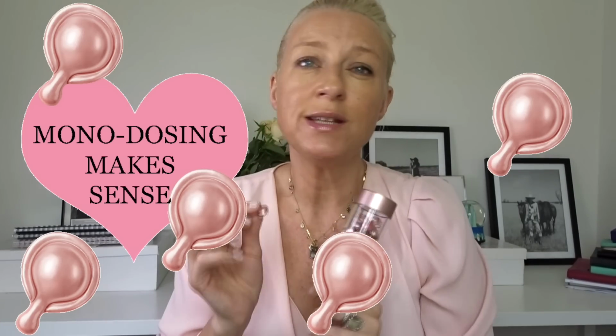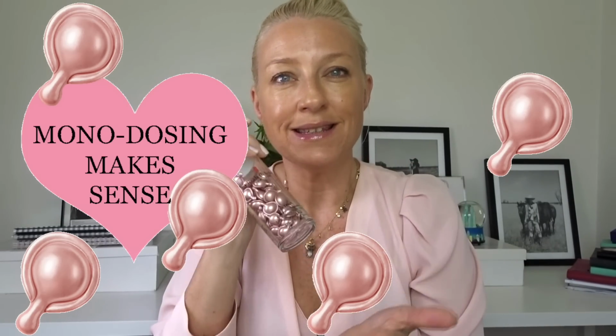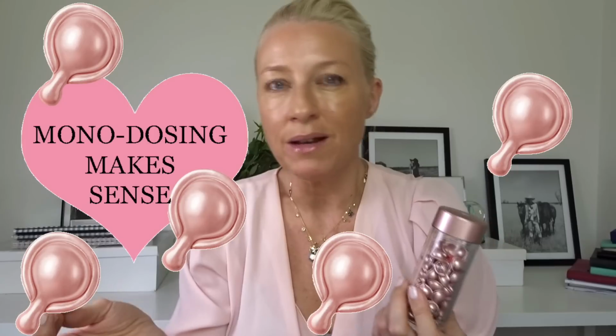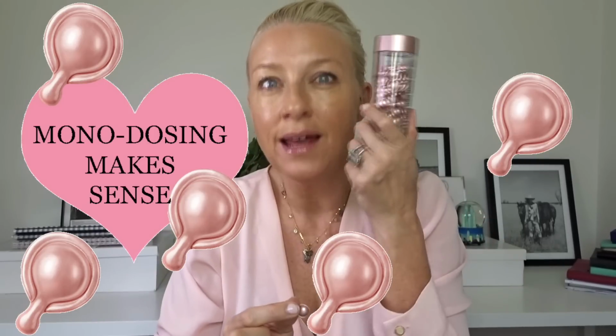And one of the most genius things about this product is the way that it is delivered in the monodose. I mean, number one, when you go traveling, you say, how many nights am I going to be away? And you just pack the capsule rather than the entire jar. I mean, that is genius.